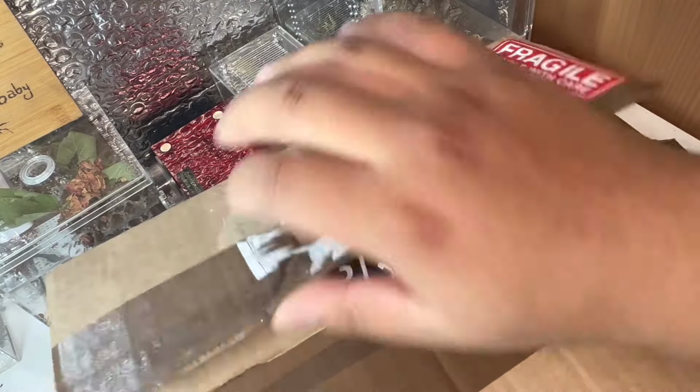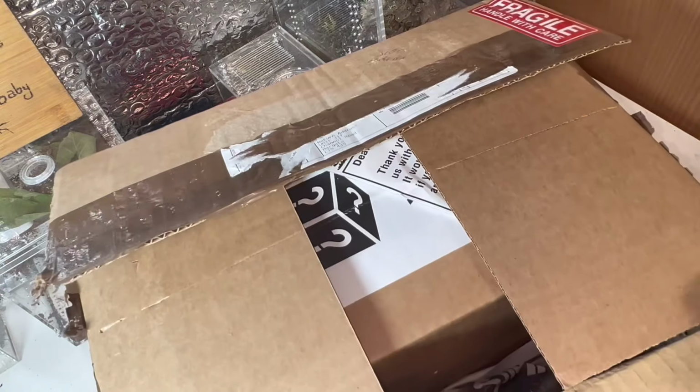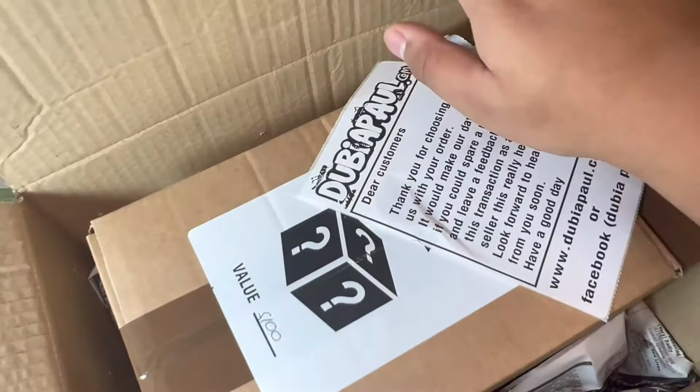Yeah, Dubia Pool is fantastic. I've been buying feeders, isopods from him for a very long time now. Having a WhatsApp chat similar to micro exotics is absolutely fantastic. But yeah, let's just take a look inside.